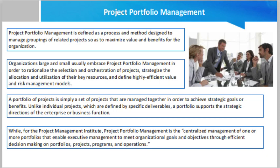Friend, project portfolio management is defined as a process and method designed to manage groups of related projects so as to maximize value and benefits for the organization. A successful project portfolio management approach requires good visibility into the relations and dependencies between projects and a solid understanding of the strategies and value drivers of the business.